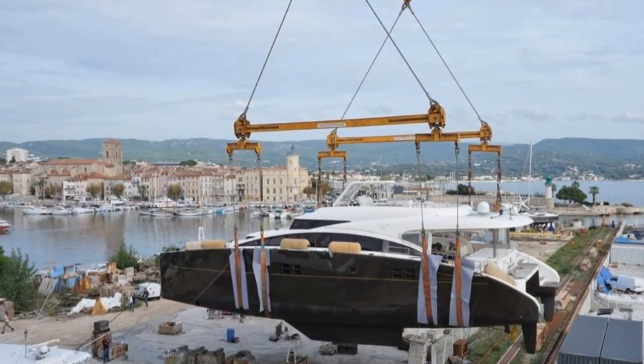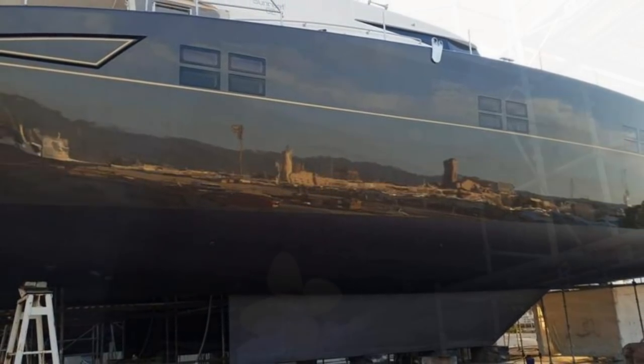The boat was painted last year in La Ciotat in France, so it's got a new paint job on the side of the hulls.